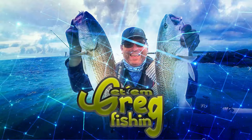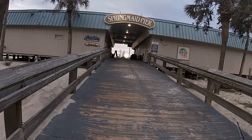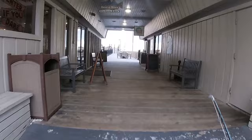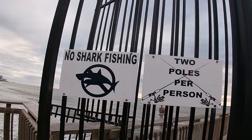The Springmaid Pier can be found at 3200 South Ocean Boulevard in Myrtle Beach, South Carolina. Spanning a remarkable length of approximately 1,060 feet, this pier is well appointed with an array of conveniences. Visitors can take advantage of benches for relaxation, fish cleaning stations for preparing their catch, bait and tackle shops to stock up on supplies, and even a restaurant for the delectable seaside dining experience.